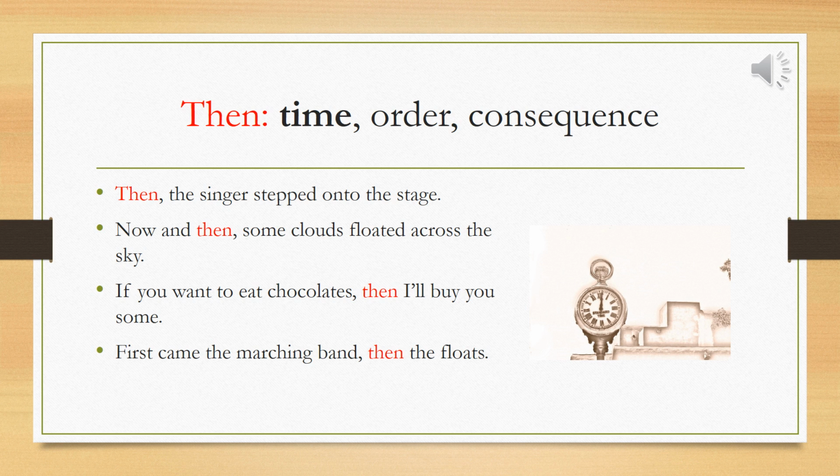Okay, so let's say, then the singer stepped onto the stage. So something was happening, and then suddenly something happens after that. Now and then some clouds floated across the sky. Now means now, then means then. So it means that sometimes, you know, the clouds float across the sky. If you want to eat chocolates, then I'll buy you some. Here it's like a consequence. First came the marching band, then the floats. So that's the order. So even though normally it indicates time, sometimes it indicates the order or the consequence.